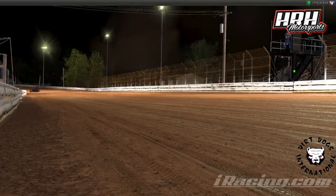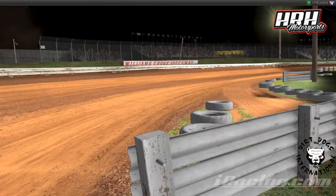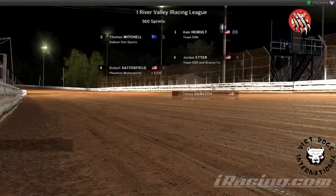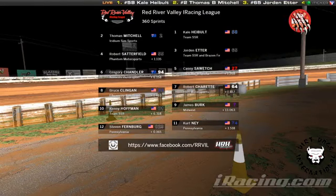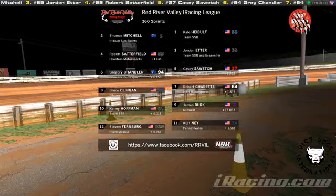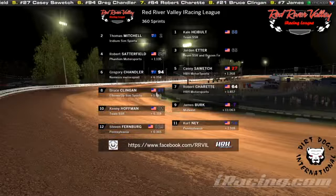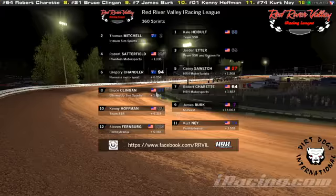By the flag stand, these guys are getting ready to pit her up as we get ready to grit her up. Starting on the pole for the Red River Valley 360 Sprints race tonight, Cale Haybill in the 58 car. Thomas Mitchell starting outside of him in the 2 car. Jordan Etter from Team SSR, as well as Cale in the 65.